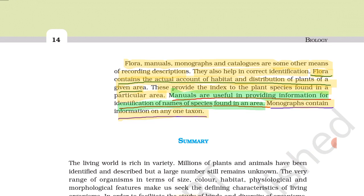Flora contains an actual account of habitat and distribution of plants in a given area. Most important question, previously asked: flora contains an actual account of habitat and distribution of plants in various areas. Next, these provide an index to the plant species found in a particular area. What does flora do? It contains an actual account of habitat and distribution of plants in a particular area. Also, it provides an index to the plant species.